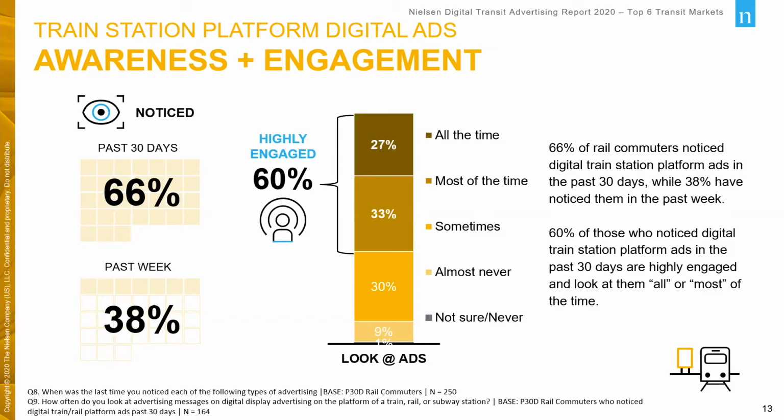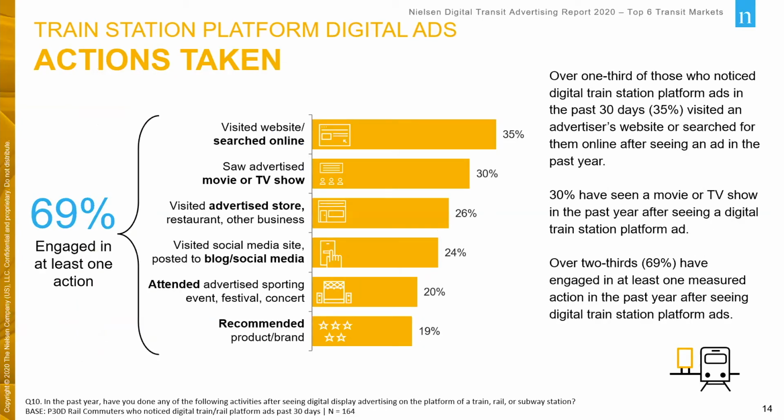And you know, because again, people are spending a lot of time on the platforms and they're engaging with these ads. So 2/3 are seeing it in the past month, 60% are engaged. We have 69% of these people having engaged in one of these activities. Again, visiting the website and search being number one. Number two on this list is having seen a movie or watched a TV show that they saw advertised on the subway platform, and over a quarter visiting a store.